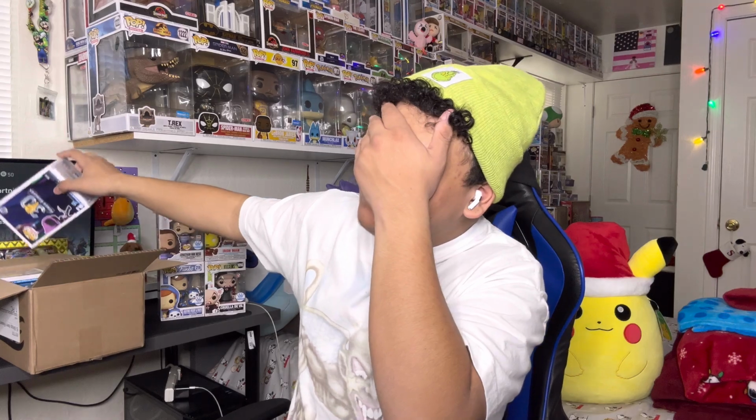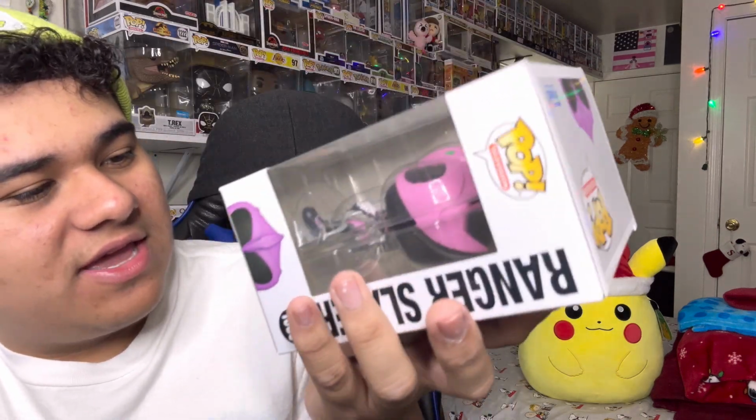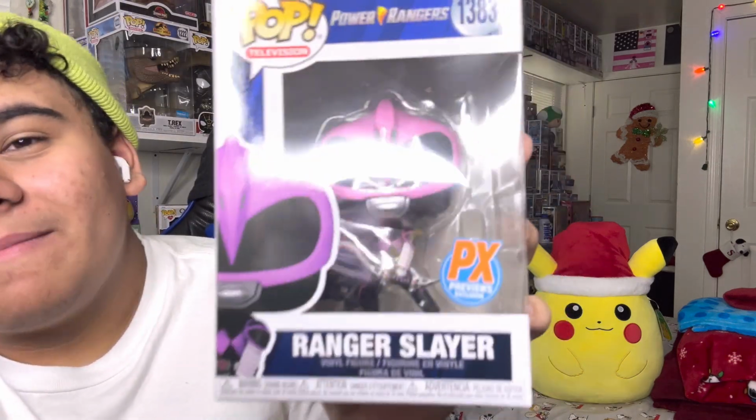Next one. This is the fourth mystery figure. Okay, please be good. Oh, Ranger Slayer, Power Ranger. Previous exclusive. Okay. Nah, this one is cool. I like this one. Okay, this one's actually really cool. Check it out. Power Ranger. Ooh, okay. That's cool. I like this one. Get the pink of the pink Power Ranger.